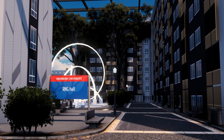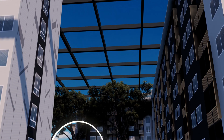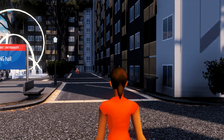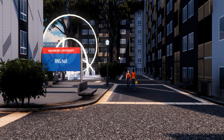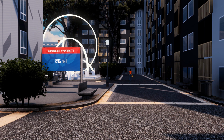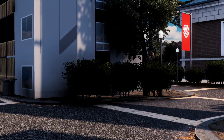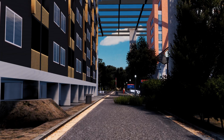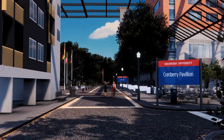R&G Hall. Shout out whoever named that. This hall, this is one of the coolest ones to me. I like the towers, but I really, really like these. They're like these modern condos that we're simulating as our actual dorms. I really like them. I feel like I would live there, if I had a choice. I don't like the towers so much because you had elevators and different things like that. So I really, really like that.